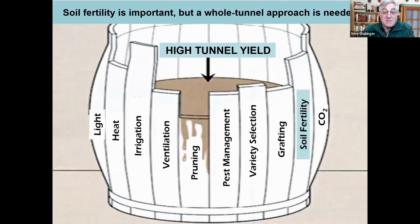A lot of times we're asked to just focus on the soil fertility aspects of this because it is kind of a black box compared to hydroponics. Soil's so mysterious, but I just like to point out this sort of staves in the barrel approach that it really depends what's the main limiting factors to your quality and quantity of production. And any one of these factors that's ignored is going to limit how well everything else does.